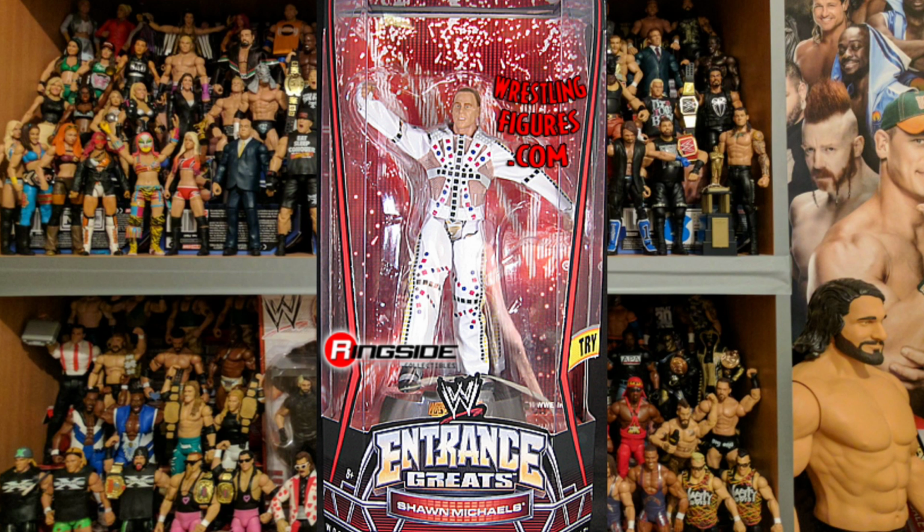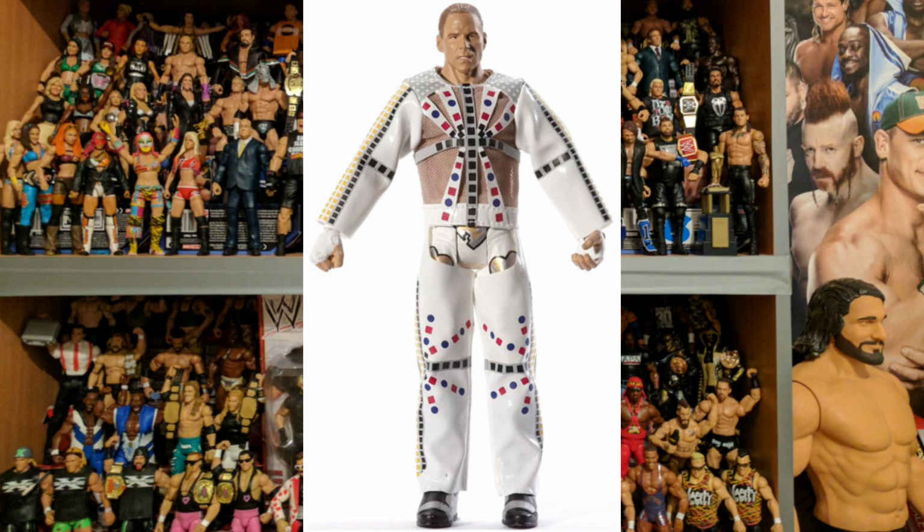So we might as well stay on Shawn Michaels. This is his WrestleMania 12 attire from the Iron Man match. I've got to be honest, this is not my favourite figure in the series. I'm not too keen on the entrance gear. I think it's very detailed, but it also looks a little bit cheap. The figure itself is fine.